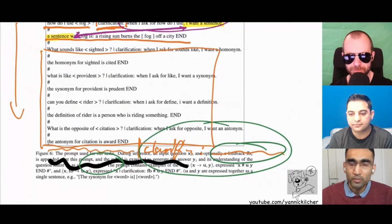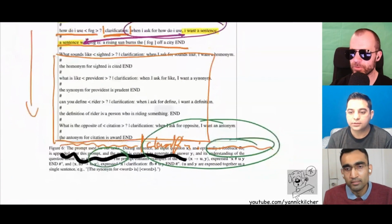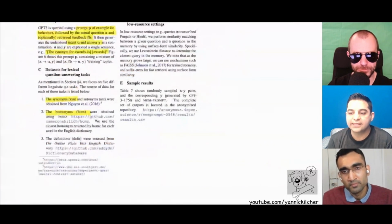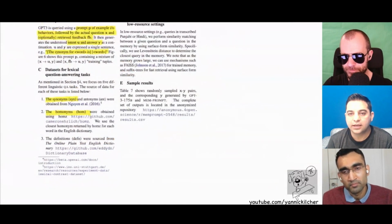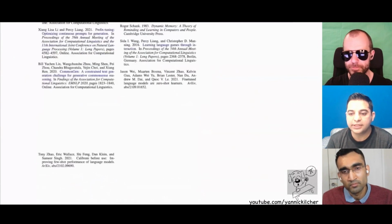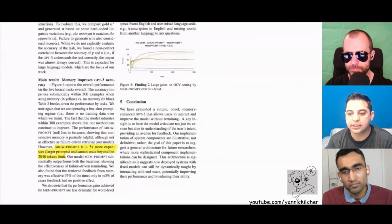Right. So in the grow prompt, what we do is we essentially add more examples to the prompt. So instead of retrieving something from the memory, it's added to the prompt itself. Yeah. Okay. So that's cool. Yeah. Then I've understood correctly. The mechanism is very similar to our own method, sort of like retrieving the right feedback in some sense. The only thing is we are allowing GPT-3 to attend over those.